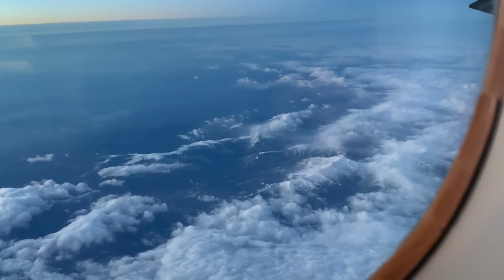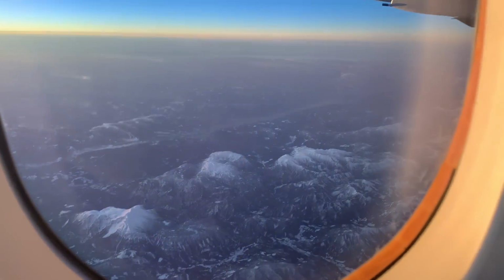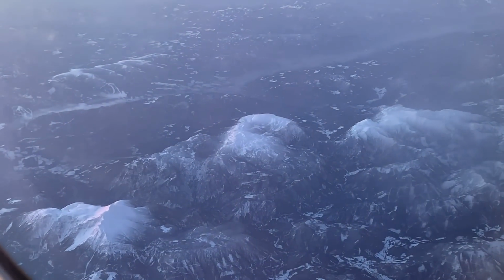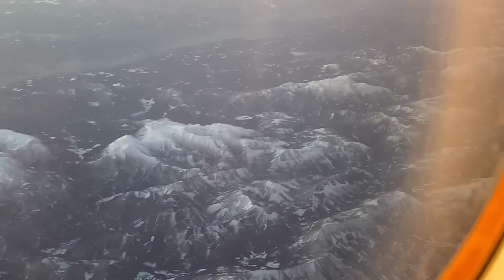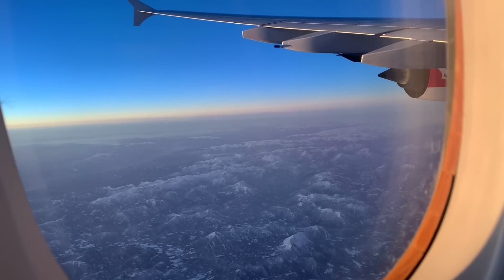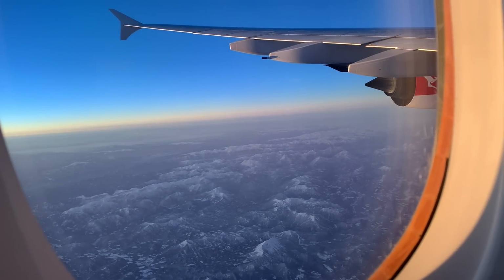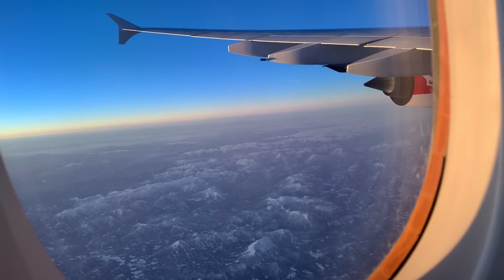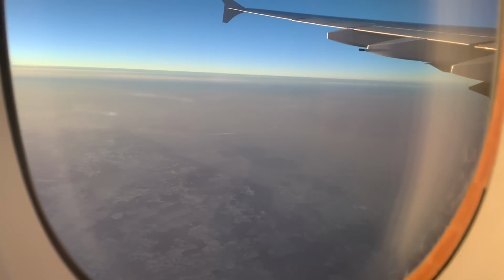Further into the flight, I could see the Alps starting to come into the view, and it was definitely some of the best views during the entire flight. European airspace is always very busy, so if you look closely outside your window, you might be able to see another plane flying. Like I did here.